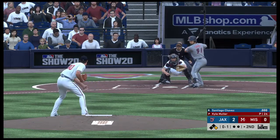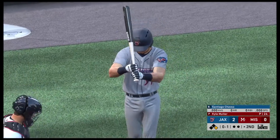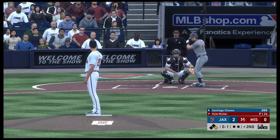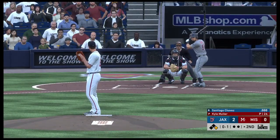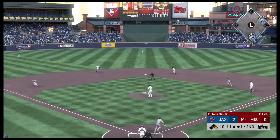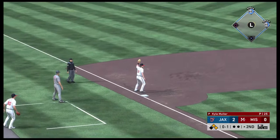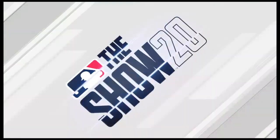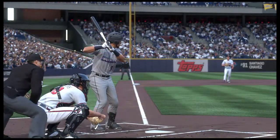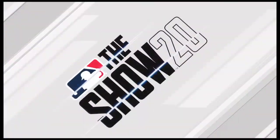To the plate now, Santiago Chavez, as the first pitch to him is in there for a called strike 1. Nobody out, runner on first. Back up the middle and in for a base hit. Boy, talk about a rough one for this guy. Falls behind in the first inning and back-to-back singles here in the second. This could be a short night for this pitcher.